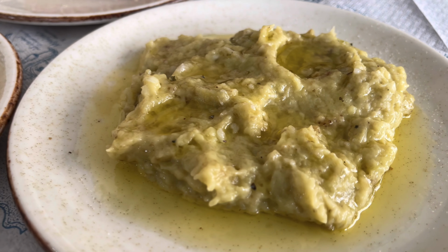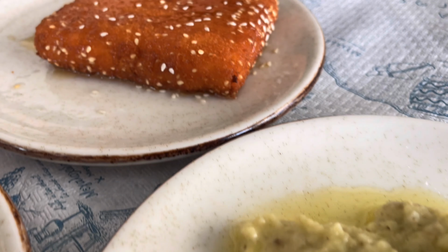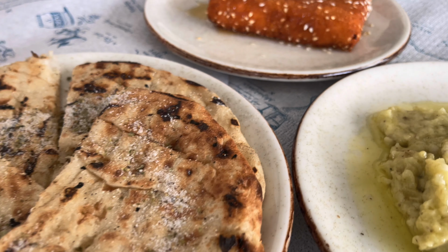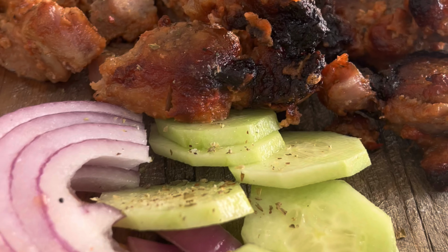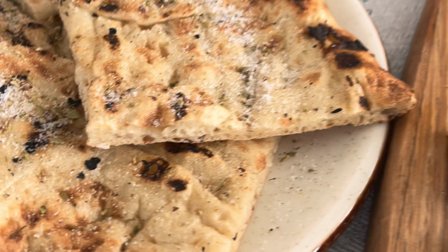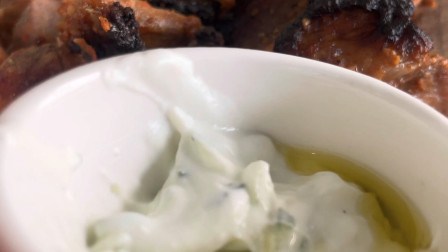We got this eggplant, Greek eggplant salad. Fried feta cheese with onion. And then some pizza bread. Oh man. Oh man, look at that.